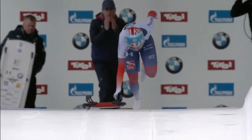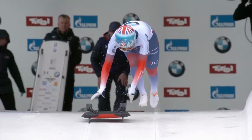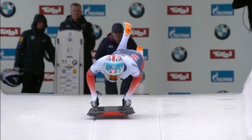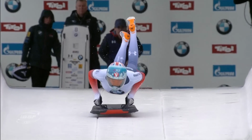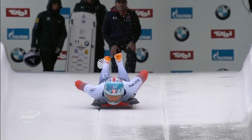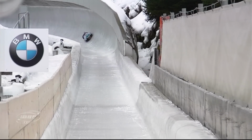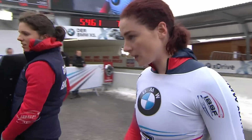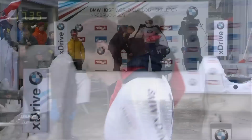What about this start area, though? This is flatter than anywhere, right? This is one of the flatter start ramps. It's not as bad as La Plagne or Altenberg, but the crest where the track starts to go downhill is way out there, and when you're pushing a sled bent over with your hand 8 inches off the ground, it's difficult. We're seeing her come through the labyrinth there. It's a solid run with a couple of small mistakes, but those mistakes add up.